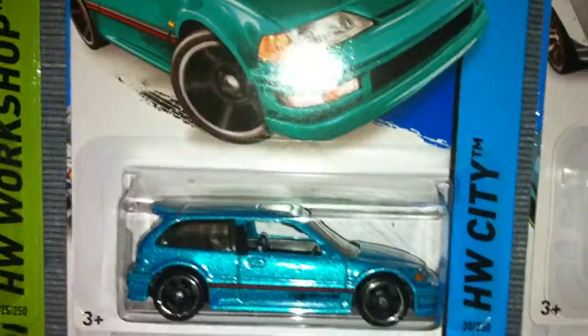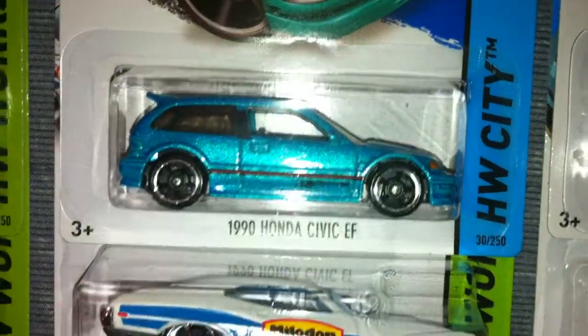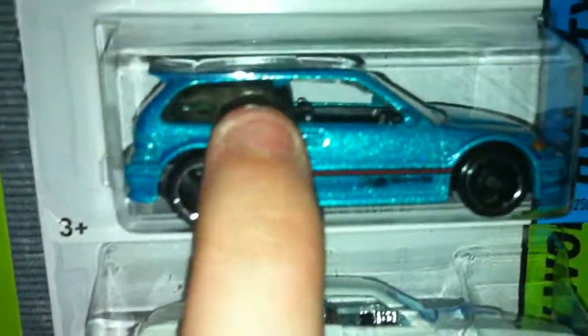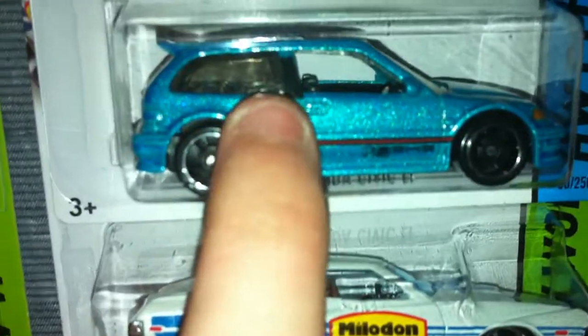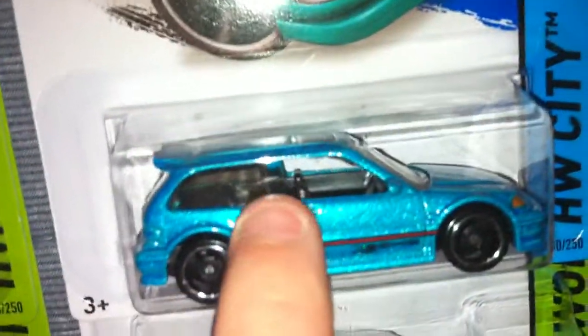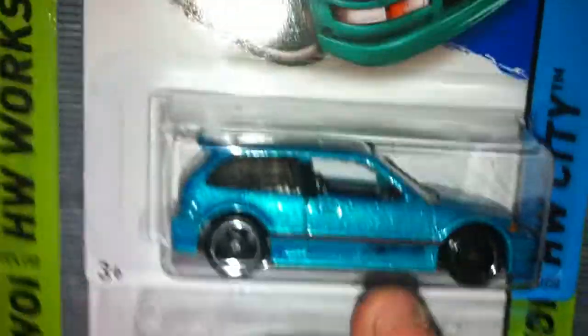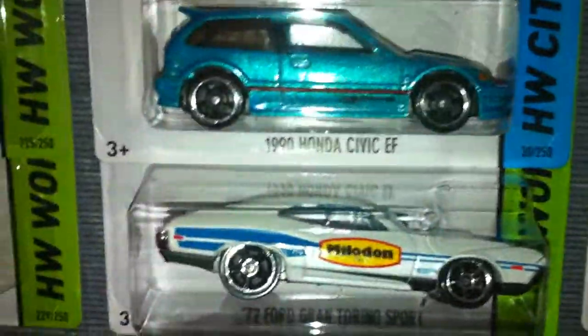And then we have this nice teal 1990 Honda Civic EF. Very nice Japanese classic. Definitely much better than the red one. But according to the Lamley blog, I was reading the posts about this car, and the factory is having trouble with aligning the black painted door window thingy-majigger. Right here. It's hard to see, but it's always off. It's slanted off. It's never perfectly aligned. It's always slanted down, up. It's never in the right position. And that's just a factory error.